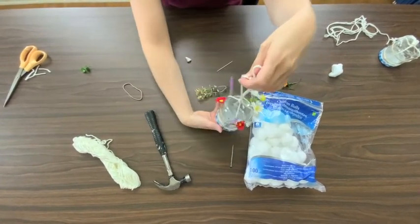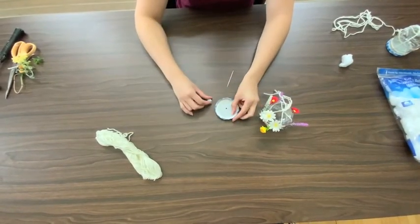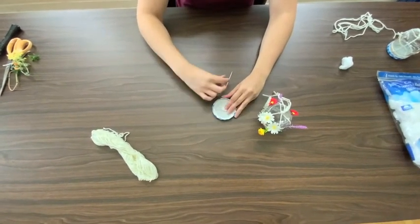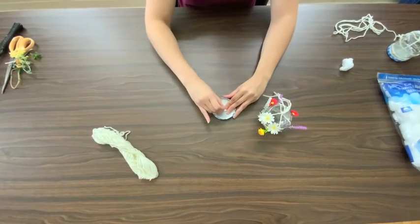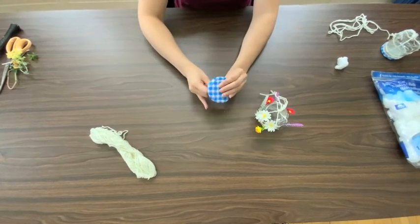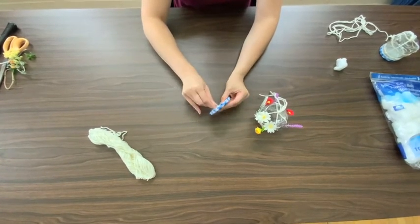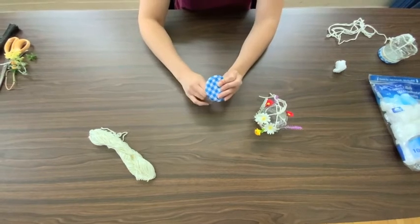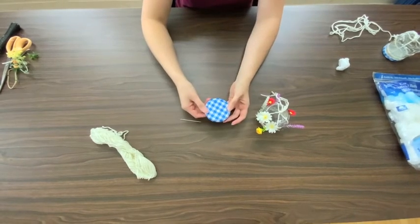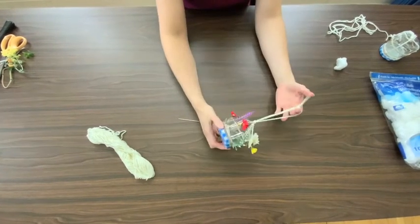For this next part, you'll have to remove your lid, flip it over, and place your small piece of cotton ball at the center. Take your toothpick and feel around until you feel the hole. Once you've found the hole, push your cotton ball through. It's okay if your toothpick comes through. You might just have to do it a little bit extra. And there we are. Reattach your lid, and we're ready to make our pollinator feeder.